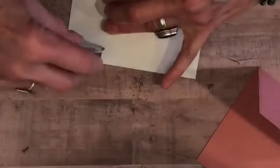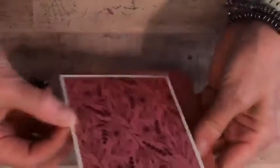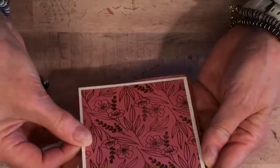You know, designer series paper can really set off the tone of a card. It's the paper, Stampin' Up! paper is absolutely gorgeous, absolutely gorgeous. Can you imagine being the artist who can design all this stuff?